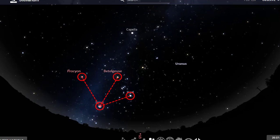Now, connecting Procyon and Betelgeuse with a line like this, we get a triangle shape. This triangle is the Winter Triangle. I have removed the line between Sirius and Rigel so that we can see the Winter Triangle better. Now let me bring back the Sirius to Rigel line and proceed to find other stars. From Betelgeuse, we can extend the line upwards until it hits another bright star almost overhead. This star is Capella. It is in the constellation Auriga.